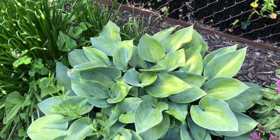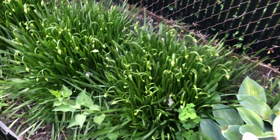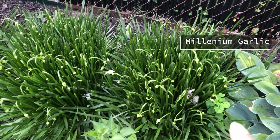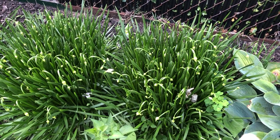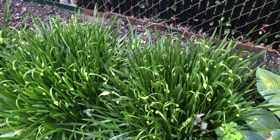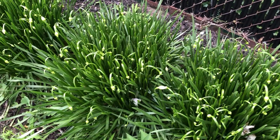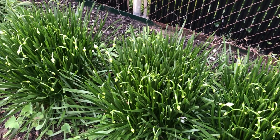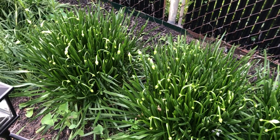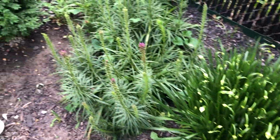And then another hosta. I'm gonna get rid of that. And then this is called the millennium garlic. It smells straight up like garlic when it's blooming. It's like a big purple flower head. I just like the smell. Takes me back to growing up as a kid, where my mom at, because she had these kind of flowers in her yard.